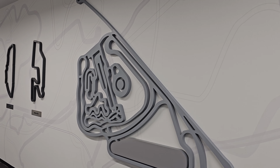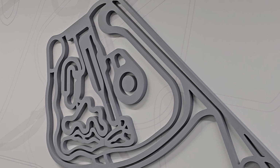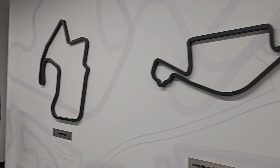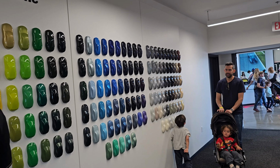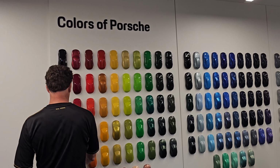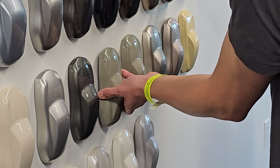And then this is the Porsche test track layout. So as you can see, this was the straightaways, and then this is the skid pads and stuff. We also have the Le Mans, Long Beach, Laguna Seca. Right over here, we get the entire selection of colors for Porsche. So if you want to get your own Porsche, these are most of the color selections that you can choose from. Interestingly enough, you can actually take it out to see for yourself.